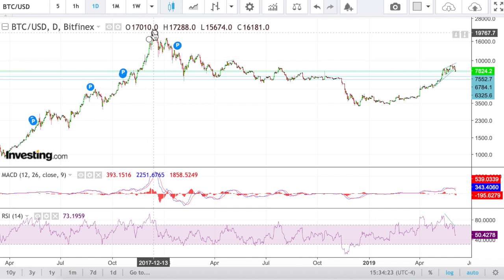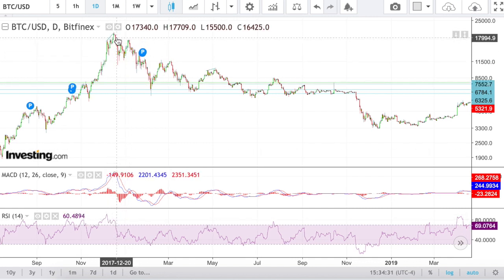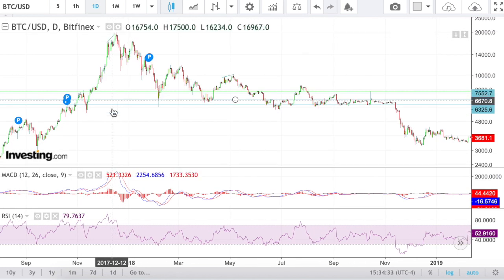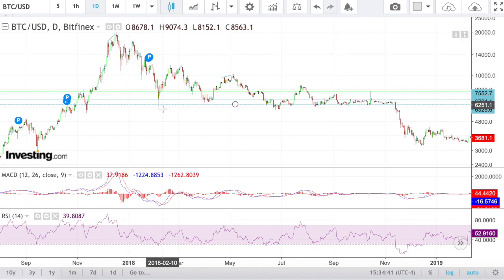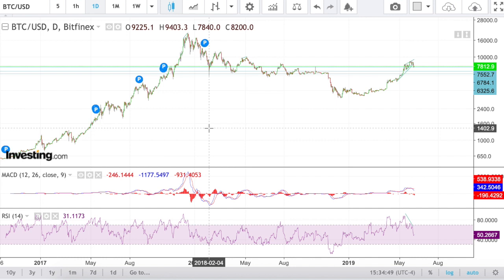One more RSI divergence was right here at the top of the Bitcoin run. You had a higher high in the price, and you can see right here the RSI making a lower high. That's divergence, and that marked the end of the bull run to get us all the way down to this level. So that's about all I wanted to show you guys on Bitcoin.